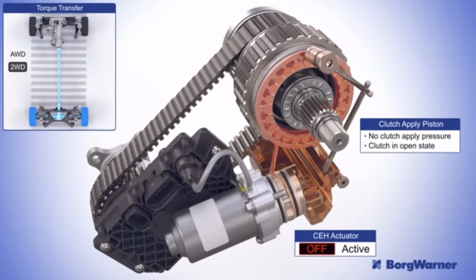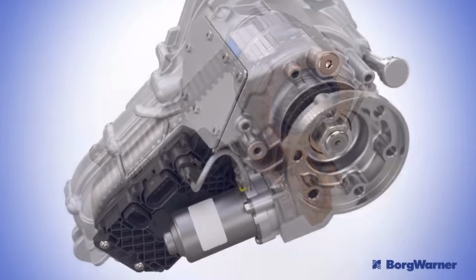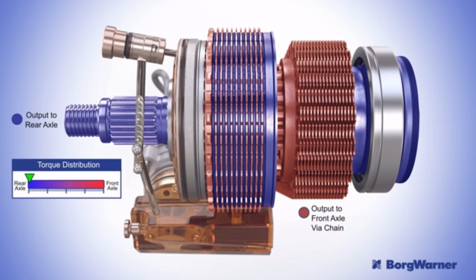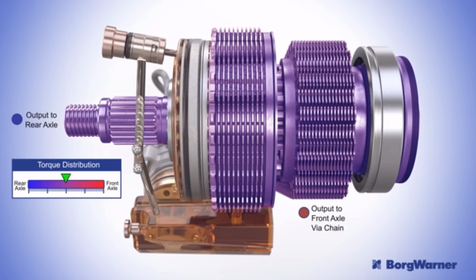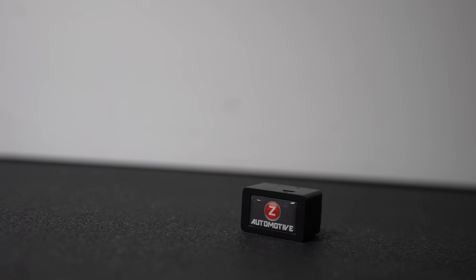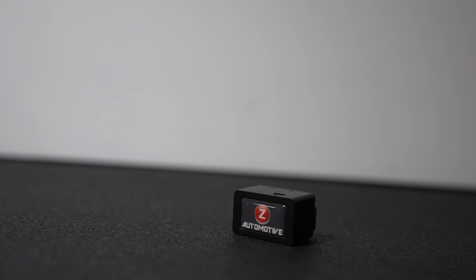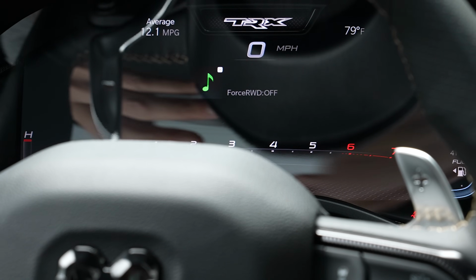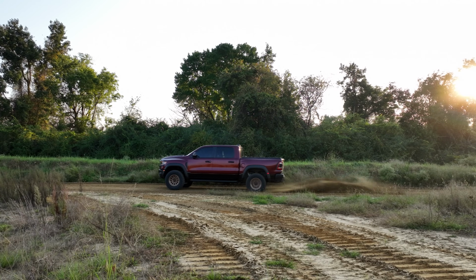It still has that 4Auto feature, but it also has the ability so you can drive down the road in two-wheel drive. Now, if you want your Ram TRX to be in two-wheel drive, you can do it, but you're going to have to get an aftermarket module from Z Automotive. It's called the Tazer DT, and it allows you to put the truck in what they call forced rear-wheel drive.